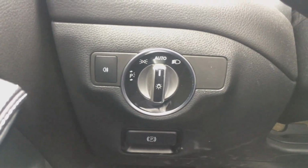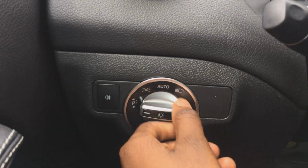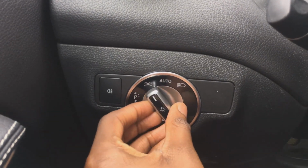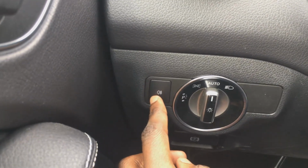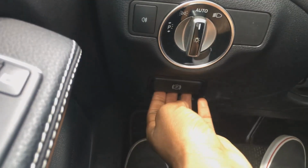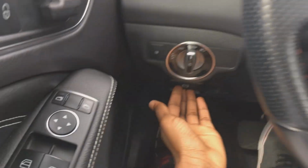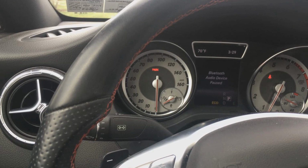To the left of the steering wheel, you have automatic headlights. Also for your parking lights. You also have, that's for your rear fog lights. You have your electronic parking brake right here. To push it in to set it, and to release it, you pull it towards you.